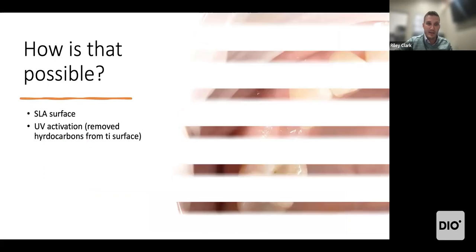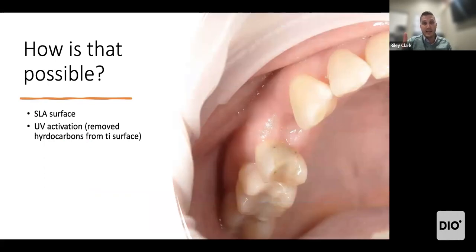So how is that possible? Well, it's an SLA implant. Talked about that a little bit. And we UV activated the implant. Now, in addition to that, look at the picture. It has a wonderful biotype. And I'm a big believer that thick biotypes heal better. They do better. And so, there are some good things going for this case.